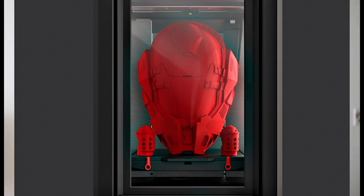We have a few of their printers at school. They're pretty cool, fun to use, you know. You can print stuff, you know.